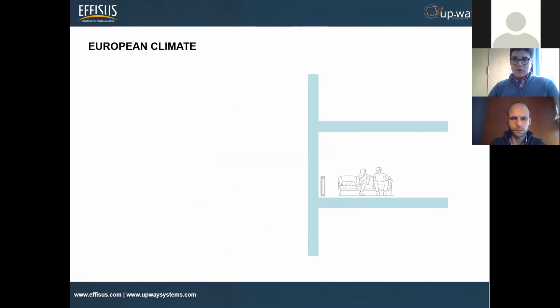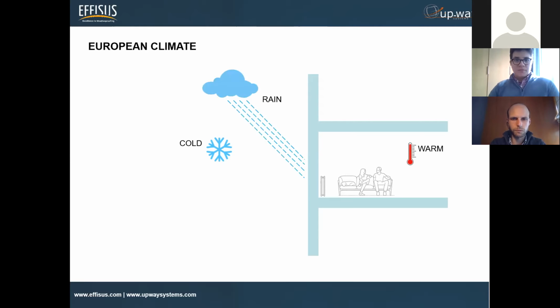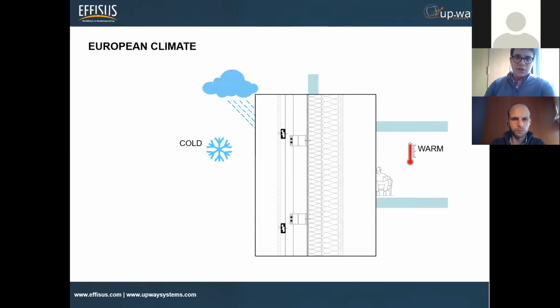So starting now on today's topic, here is a simple schematic of how the European climate works. As you see here, you have the building itself, usually cold outside and warm inside, as we call it, the cold and warm sides of the building. Outside, there are other factors such as rain and snow. Looking locally in detail, this is usually how a Rainscreen facade scheme works. You have the cladding, the brackets, the boards, and a double layer of insulation, and you have the gypsum board or calcium silicate board, whatever is coming from the inside of the building.